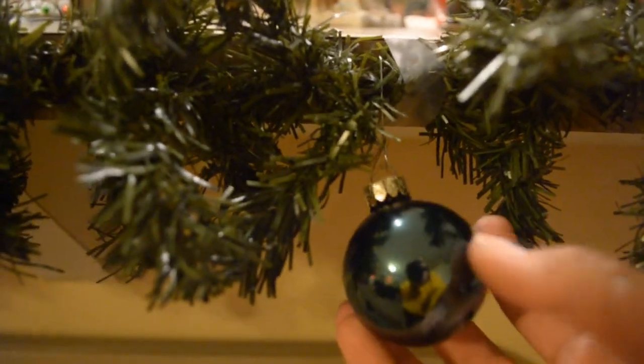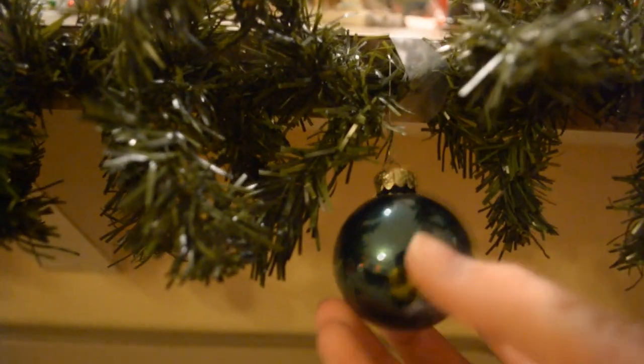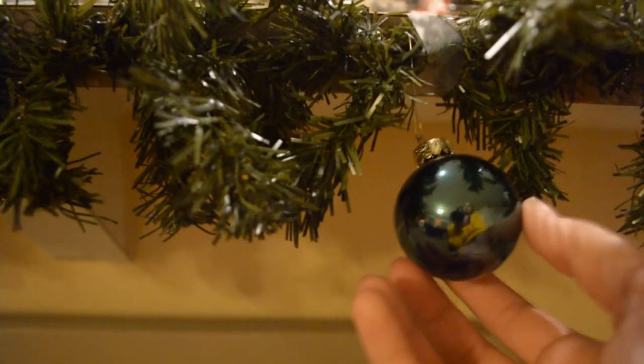And then these right here, oh my god, I love these. Hi, you can see me, hello. These are emerald green little things, and I just love them so much. They're shiny and matte, just like the white ones, and it's so cute. Let me show you where the matte one is, right here. So this one's matte, and I just love it. These same ornaments are on the tree, so you'll be seeing the tree in a minute.